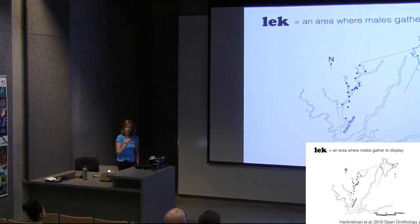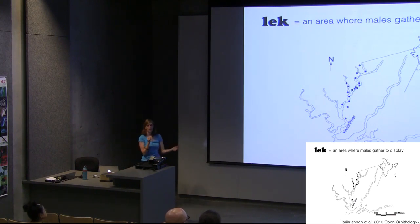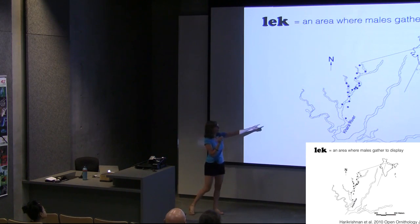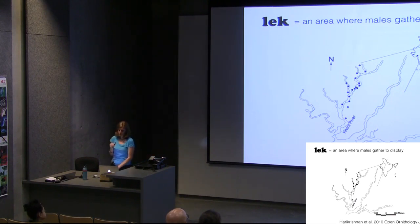This is a map of what's called a peacock lek in a national park in India. A lek is just a special word that refers to this type of mating system, and it refers to the area where the males gather to display. Each dot along the river there is a different male's display court. So they're all along the banks of that river.